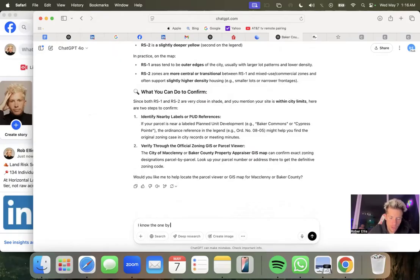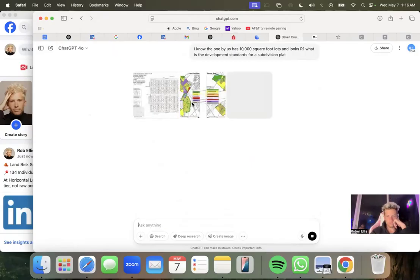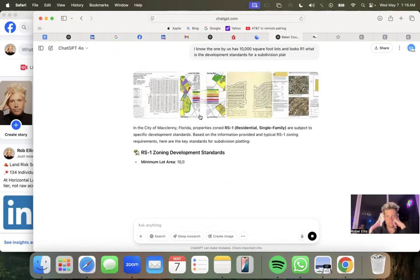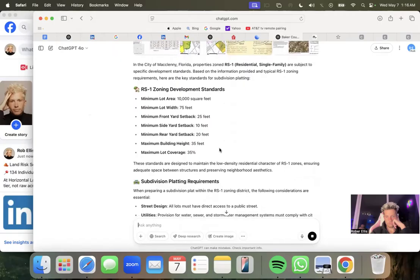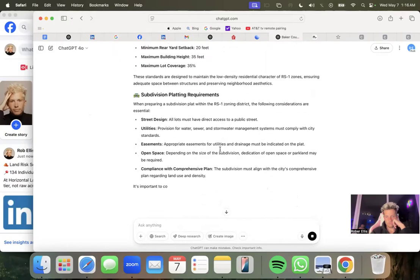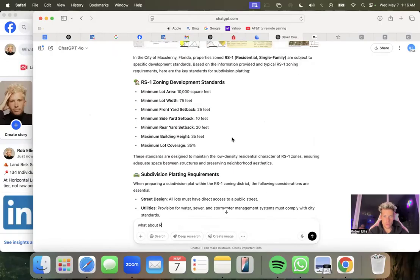I know the one by us has 10,000 square foot lots and looks R1. What is the development standards for a subdivision plat? This could be the easiest one yet. What about RS2?